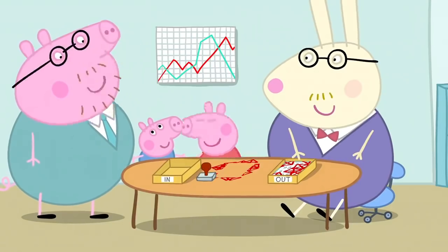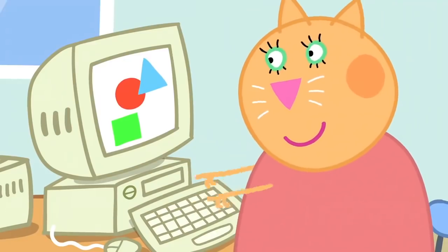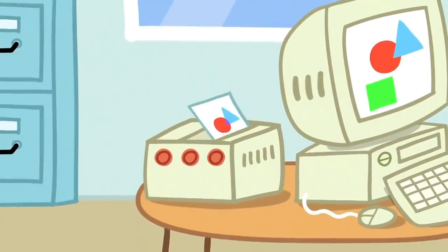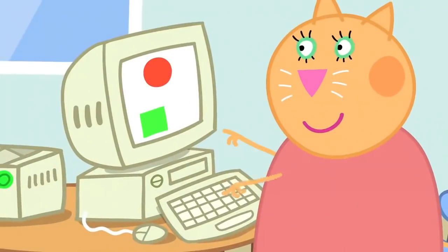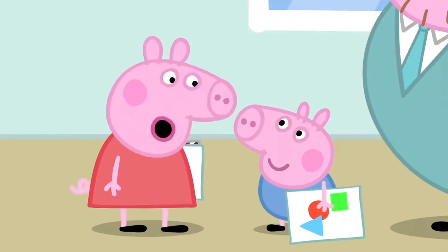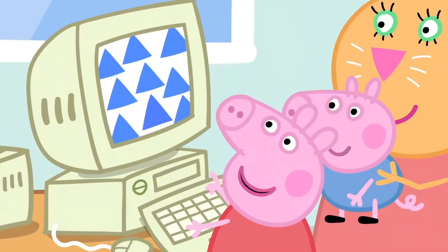On with the tour. Next up is Mrs. Cat's desk. Meow. Hello, Peppa and George. Hello. My job is all about drawing shapes on the computer. Then I print the shapes out. Wow! And here's another copy. Thank you. What a nice job Mrs. Cat has. Can I have a go? Maybe it's George's turn now. That's right, George. It's your turn to do some work. George is making blue triangles. Now we print them out.